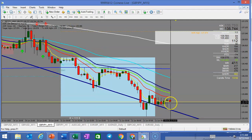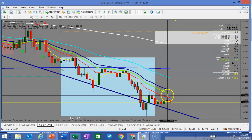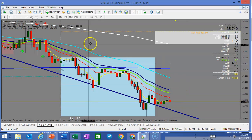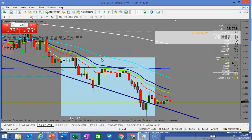So on the 15-minute, I do believe that it will... well, maybe it's ready to go down. I thought it would retrace a little bit more, but I am probably going to get in and continue to sell for my 20 pips.